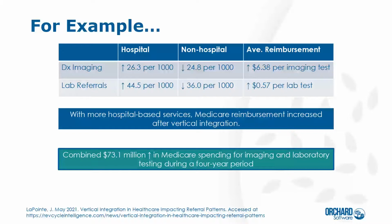And they studied 10 common diagnostic and laboratory tests. And in their study, they found that when an organization was hospital-owned, imaging went up by volume 26.3 per 1,000, and lab referrals increased by 44.5. And conversely, in a non-hospital organization, imaging decreased by 24.8 and lab referrals decreased by 36. And so this culminated in a reimbursement increase of $6.38 per imaging and 57 cents per lab test.